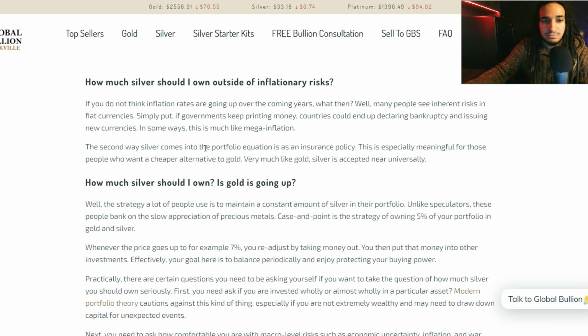Well, maybe many people see inherent risks in fiat currency. Simply put, if governments keep printing money, countries could end up declaring bankruptcy and issuing new currencies. In some ways, this is much like mega inflation. And guess what? Federal Chairman Jerome Powell actually talked about last week a new currency replacing the dollar or working with it.